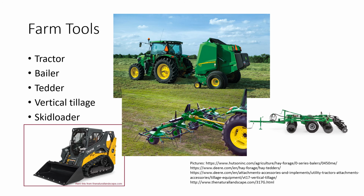What happens is it picks up the hay that we cut and makes it into a bale. It'll roll it up and make it into a very large bale. Now, something underneath that picture is what we call a tedder. Now, those little spikes that come down, what happens is after the farmer cuts the hay, those little spikes turn really fast and spread out the hay so that it can dry.